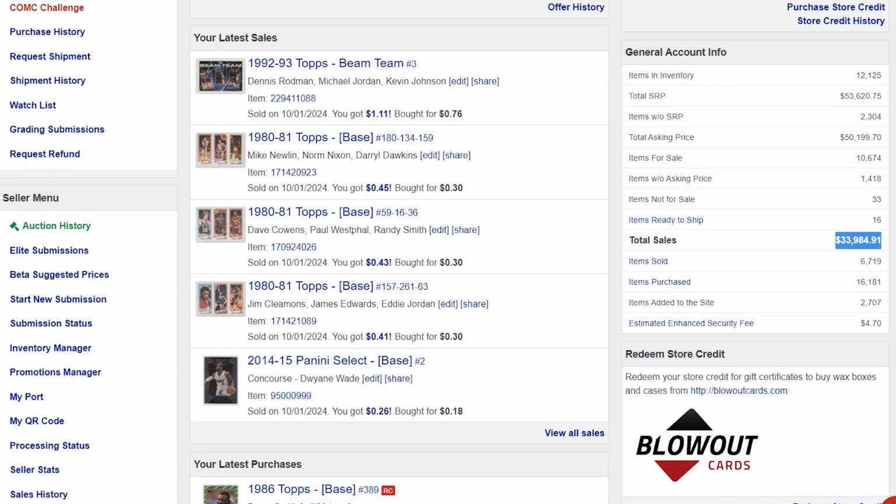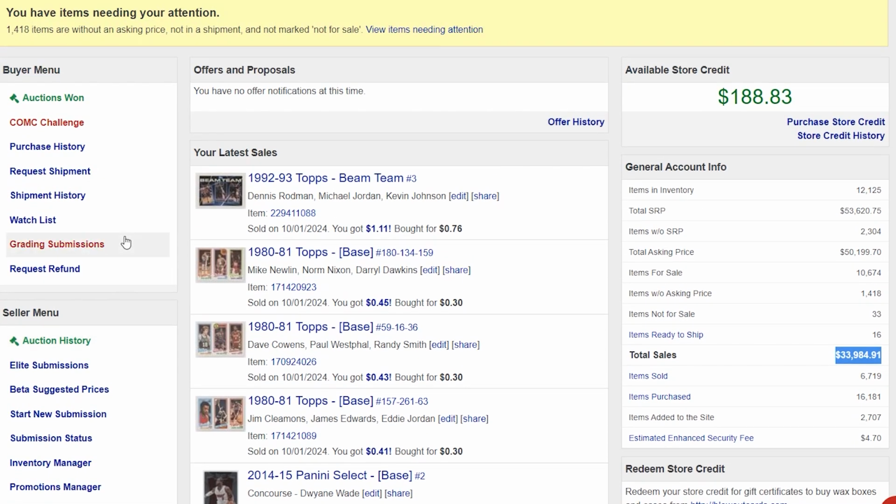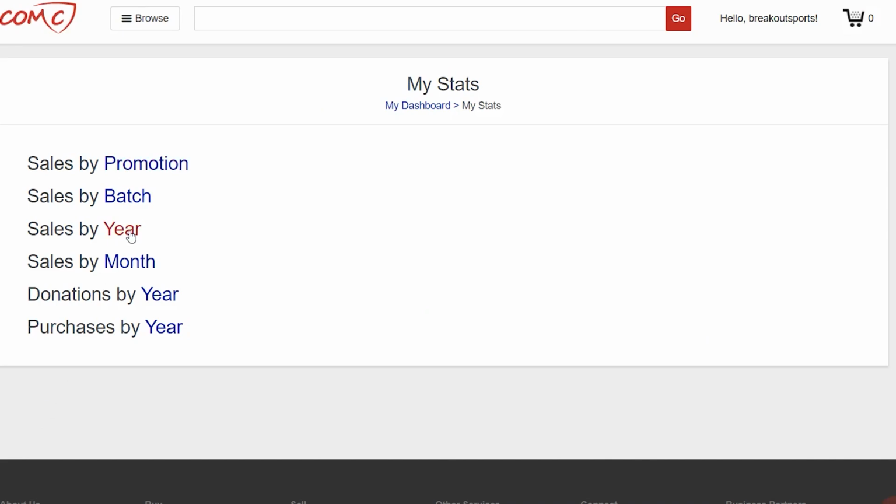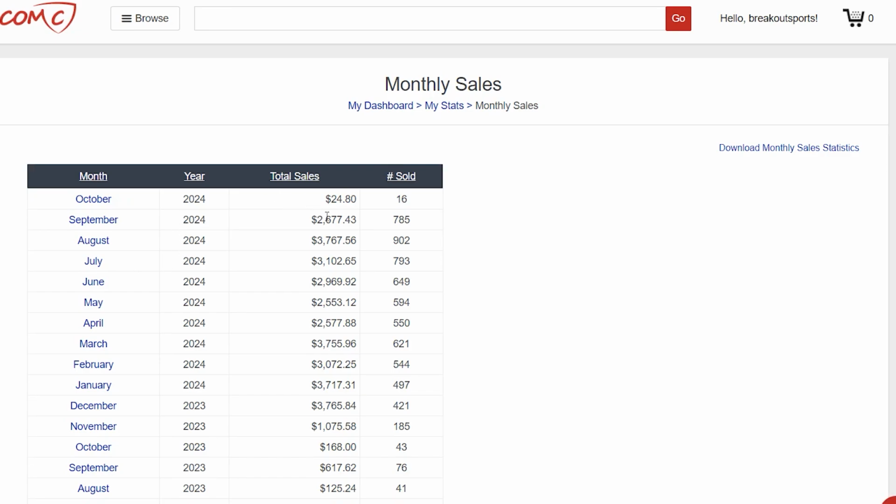Awesome. So let me show you over here really quick. Seller stats by month. I didn't put as much effort into the store last month as I normally do, but you can see over here, I sold 785 cards, which is still third best overall. My best month was August, which I've heard from other COMC sellers is typically the case just because it's right after the National and people have FOMO. So it makes sense.